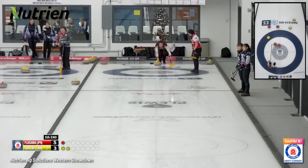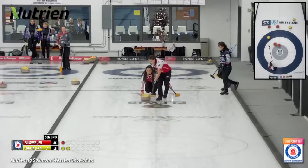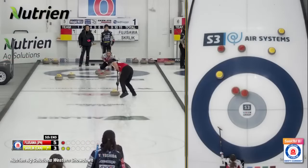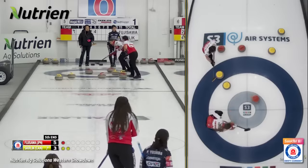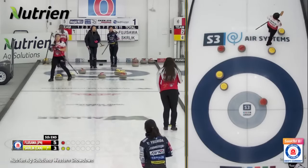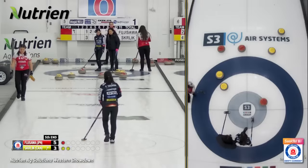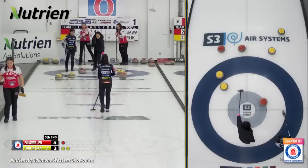Here's Kayla Skrlik's first out of the Garrison Curling Club in Calgary. Right out of her hand. Line looks really good. Gets the one. Ooh, they need a little thinner. They're going to push it out into the open, though. Yeah, they're going to leave two of theirs buried in the rings. Going to kind of force Fujisawa to keep attacking. If she leaves any of this rock open, there might be a double for 3.